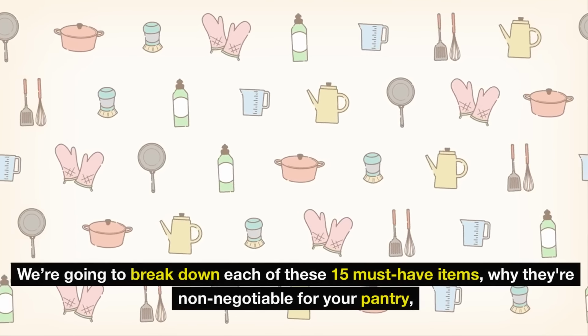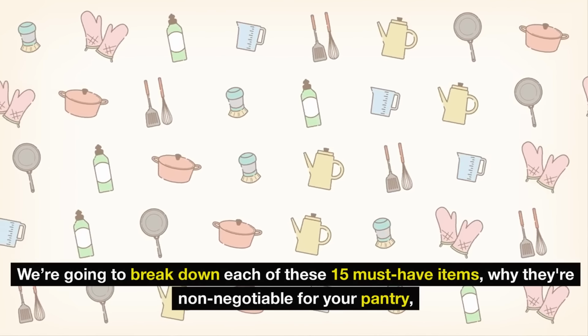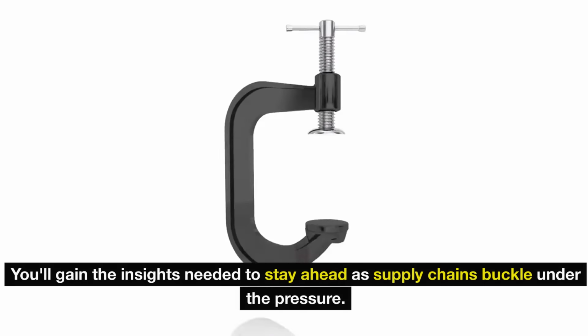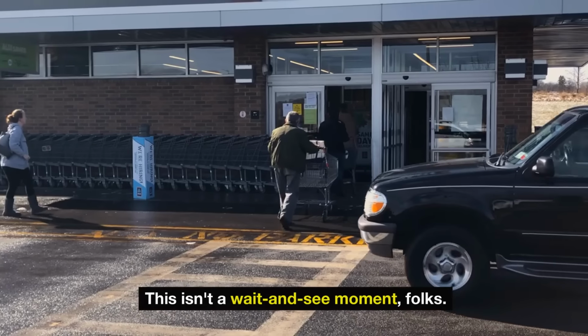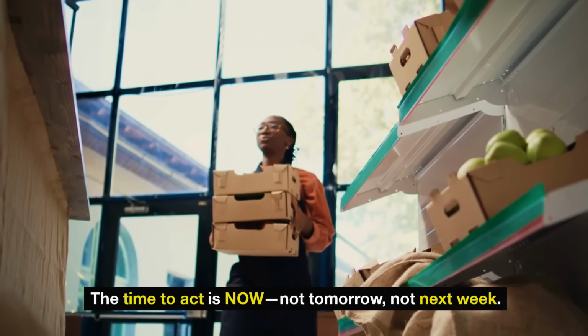We're going to break down each of these 15 must-have items, why they're non-negotiable for your pantry, and how you can outsmart the rush before it's too late. You'll gain the insights needed to stay ahead as supply chains buckle under the pressure. This isn't a wait-and-see moment, folks. The time to act is now. Not tomorrow, not next week.